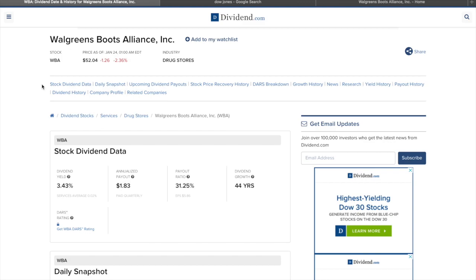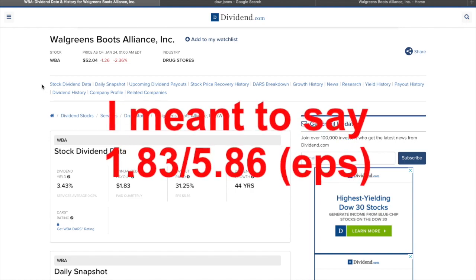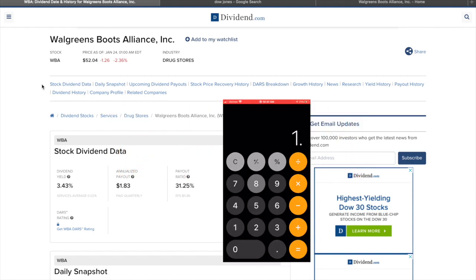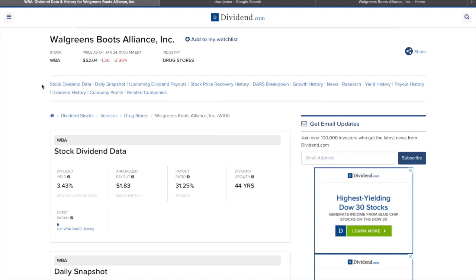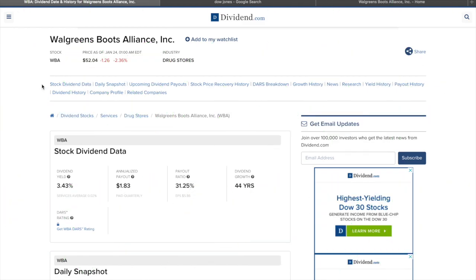As you can see, if you do the numbers right here, $5.86 divided by $1.83, then you will get the payout ratio of 31%. Why this is good is because this has room to grow. The annualized payout has room to grow, which means that if the payout ratio now hits 40%, then you do the math on that, which means that the annual dividend would have increased, which means that we are getting paid more money per share that we hold, which is a good thing.